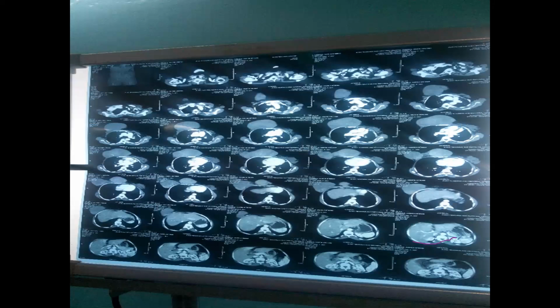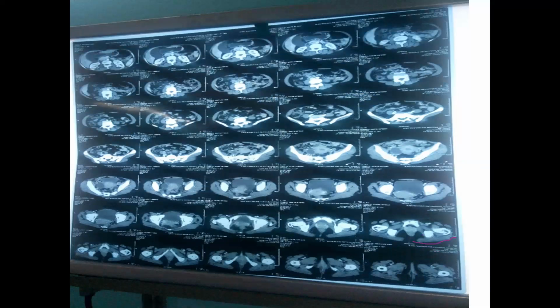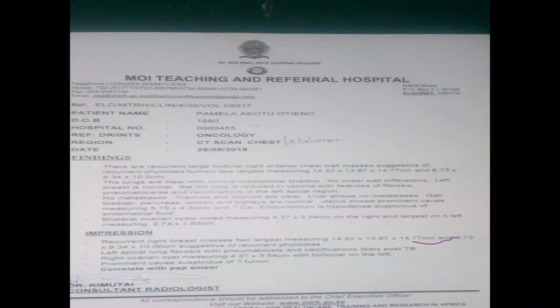These are the CT scan slides for the chest and abdomen. The report showed recurrent large breast masses. The largest measuring 14.52 by 13.87 by 14.7 centimeter, and the other one was 8.73 centimeter by 8.34 centimeter by 10 centimeter.